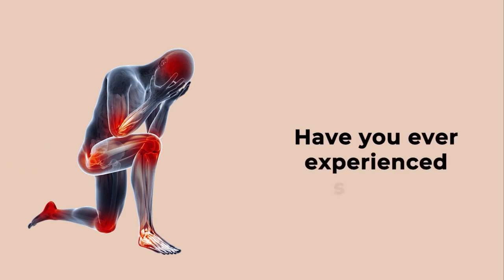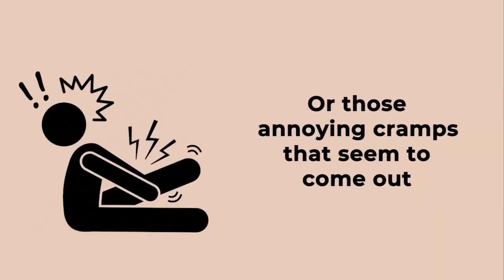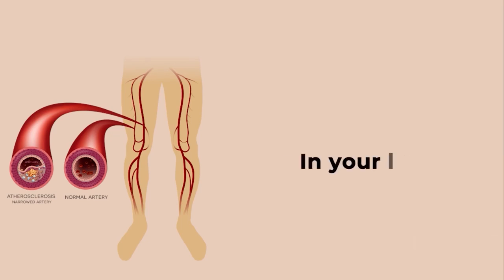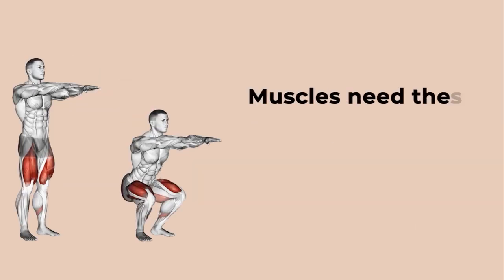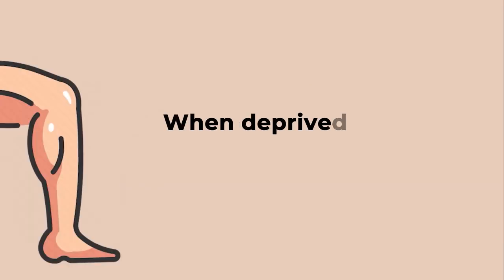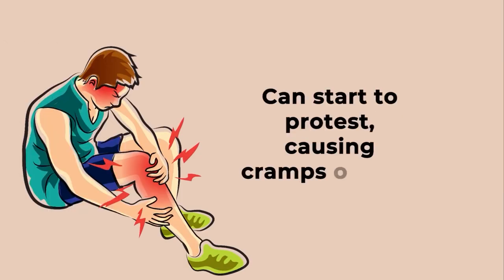Have you ever experienced sudden, sharp pain in your leg muscles, or those annoying cramps that seem to come out of nowhere? These can be linked to reduced circulation in your legs. When your blood flow to the legs is restricted, the muscles may not get enough oxygen and nutrients. Muscles need these essentials to work smoothly, just like a car needs fuel. When deprived of these vital supplies, your leg muscles can start to protest, causing cramps or pain.